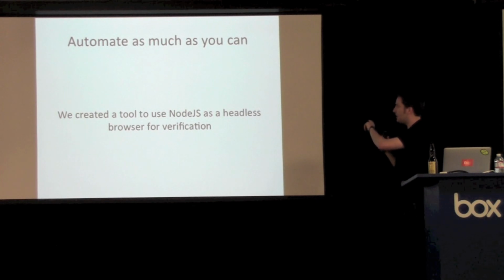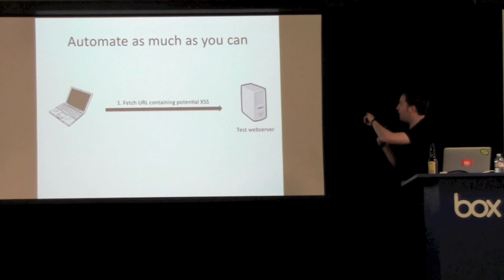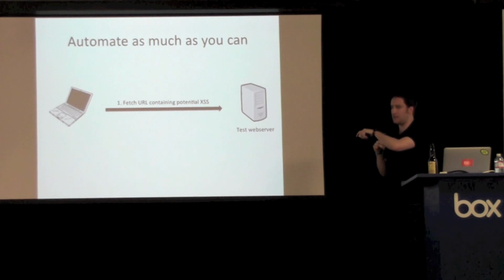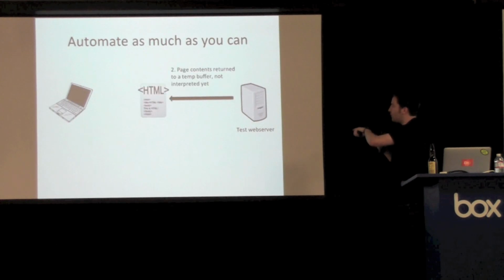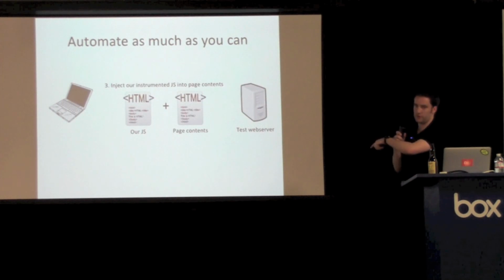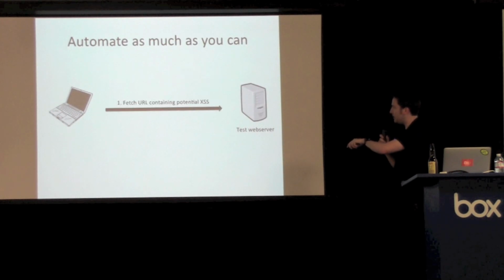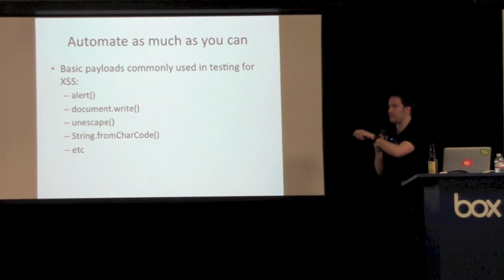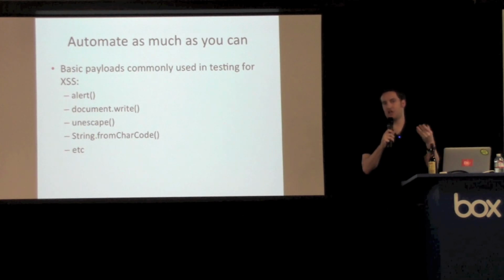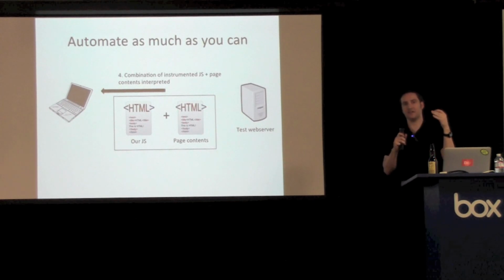We did this a few different ways. The one I'm going to talk about is Node.js. We made a headless browser to basically replay these requests and do it for us. So you identify the request as kind of step 0 here. Step 1, you fetch the URL containing a potential XSS against your web server. Now, you don't interpret it right away. You dump it back to a temp buffer, and what you do from there is inject instrumented JavaScript into that buffer. You prepend it at the top of the page content that comes back. So what you're actually instrumenting are all of these. Anything you identified as something you want to know about, instrument that, inject it into the response, and now interpret the contents.